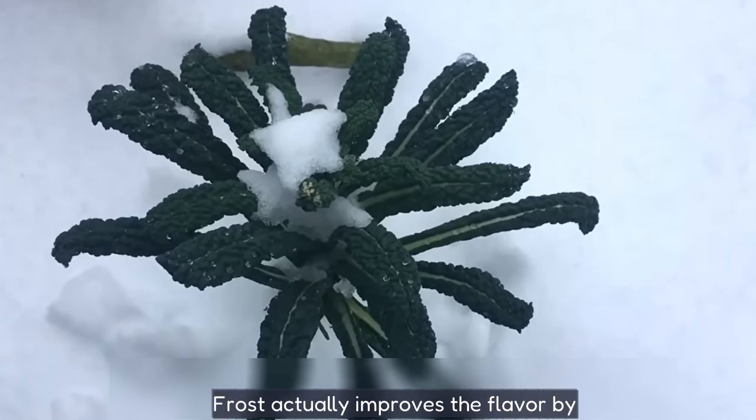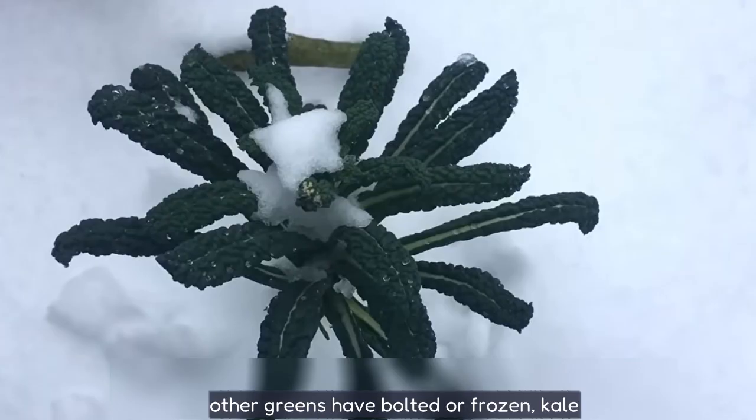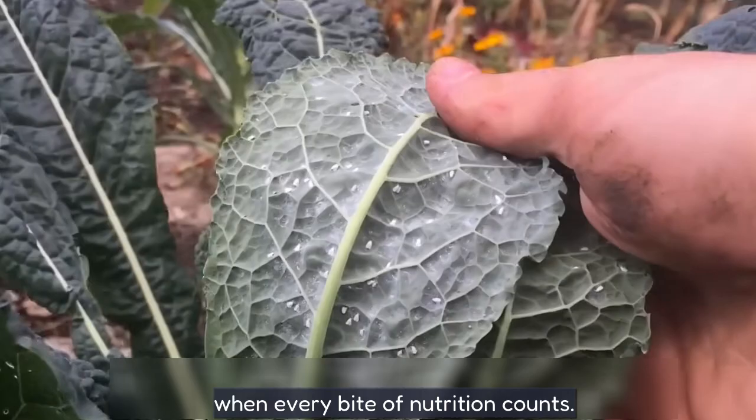Frost actually improves the flavor by converting starches to sugars. When other greens have bolted or frozen, kale keeps going, stretching your fresh food availability deep into the cold months when every bite of nutrition counts.